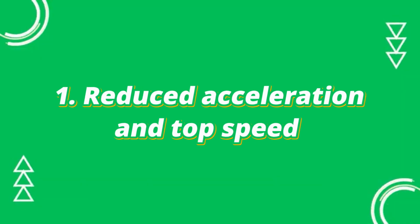Now, there is always a downside when doing something. There is always a trade-off. If you put a wider tire, it will obviously affect a few other things. There is no such ideal only-gain situation. Let's look at the downsides of upsizing your tire. The first thing you would notice from a wider tire is the reduced top speed and acceleration. With slightly wider tires, you will not have much issue. It will not be noticeable much.